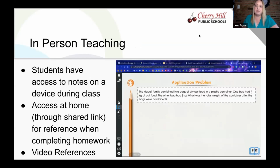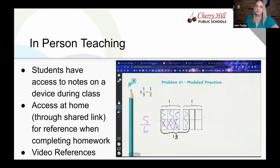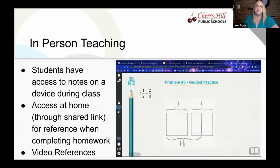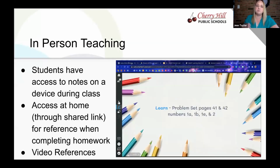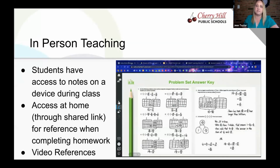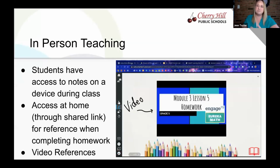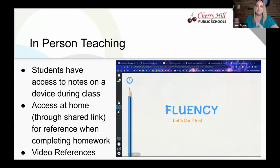So this right now is a GIF sliding through. These are one of my lessons for when we were in school, in-person teaching. So you'll see my notes. You'll see somewhere it's from the textbook, the answer key. I often, like I said before, would add videos. Sometimes I even link to additional resources from our program right into the slides. That way the kids could have access to all of those tools while they were working independently in class, which is an amazing thing because this tool is so good for home and school learning.